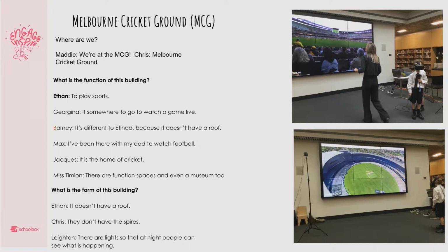There's more, so the MCG. And the best thing is you can save locations. Before class, I went through and saved all the different locations, because trying to set this up as you go can take a bit of time. But if you have someone at your school who can do this, it will save a lot of time.